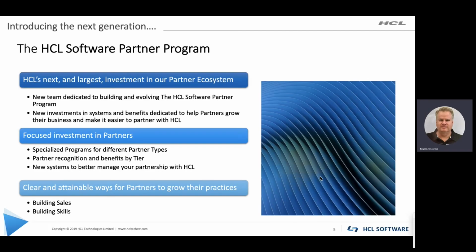To that end, today, we're very proud to announce the next generation, the HCL Software Partner Program. This is HCL's next and largest investment in our partner ecosystem. It contains an entirely new team that's dedicated to building out and evolving the HCL Software Partner Program, and new investments in both systems and benefits dedicated to help our partners grow their business and make it easier to partner with HCL. This program contains a focused investment in our partners by offering specialized programs for the different partner types. It offers partner recognition and benefits by tier, and it also contains new systems to better manage your partnership with HCL. Along with this, we're providing clear and attainable ways for partners to grow their practices, both by building sales as well as by building skills.